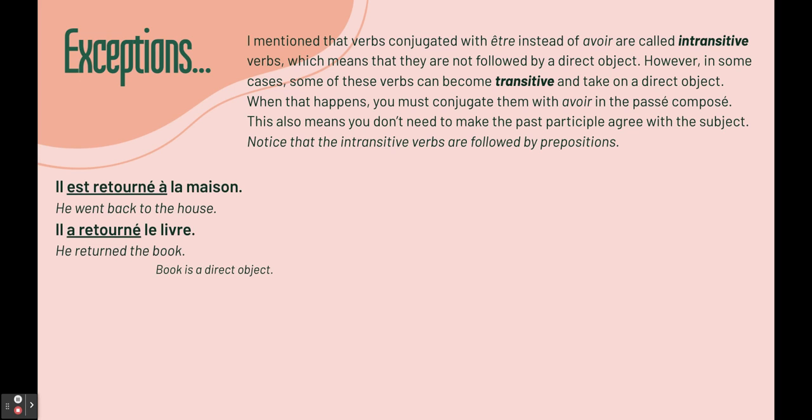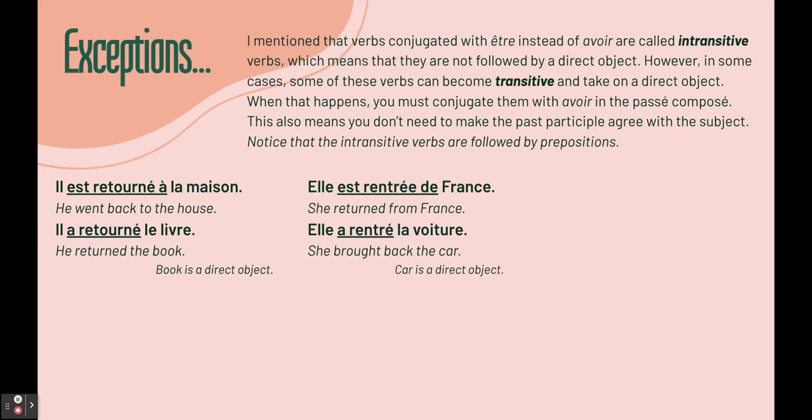All right. Il est retourné à la maison. He went back to the house. He changed his state, right, where he was. As opposed to il a retourné le livre. He returned the book. The book is a direct object. Elle est rentrée de France. She returned from France. As opposed to elle a rentré la voiture. La voiture is a direct object. So we can use avoir. With the first example, elle est rentrée de France. She's changing her state of being. So we have to use être and we add an e to the past participle because she is feminine.